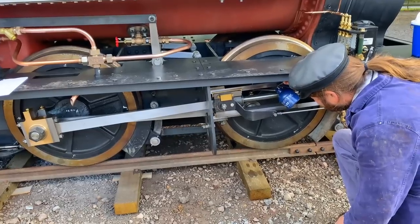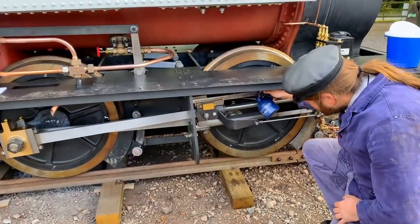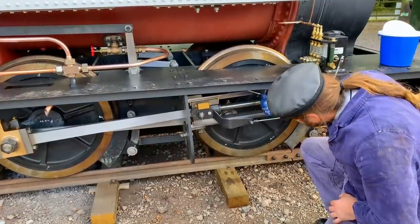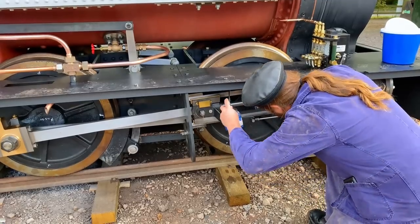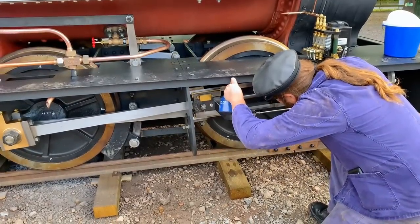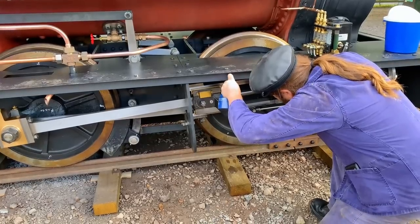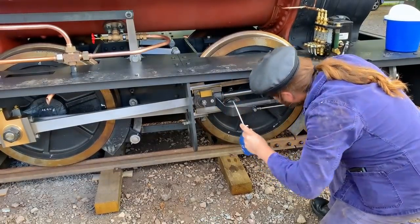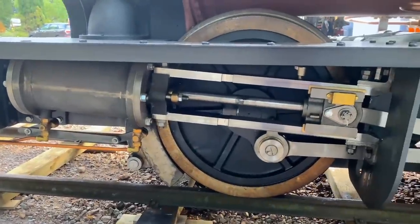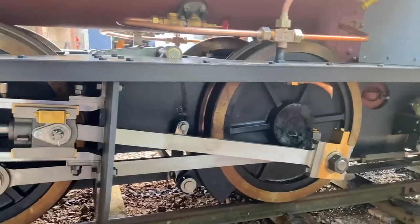Now, I know I've done things like Dolgoch before, that have got inside motion on the narrow gauge, but I'm already realising why number 7 is such a superior little design, because everything's on the outside and I don't have to go underneath, whereas this one's flawed. I mean, personally, I think far more aesthetically pretty. Oh, look at that little lid. This is genuinely quite exciting.